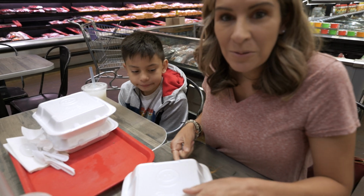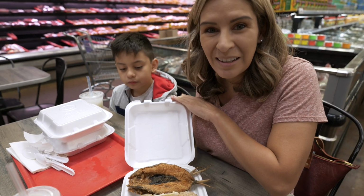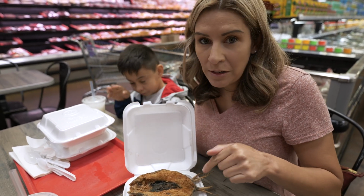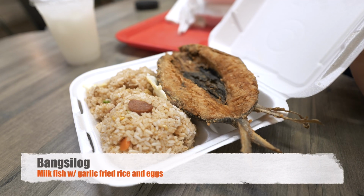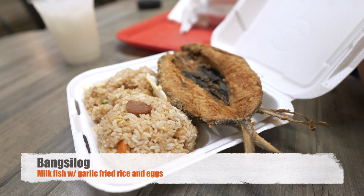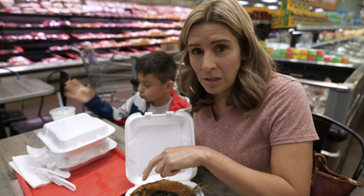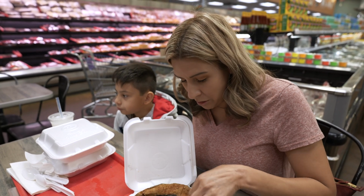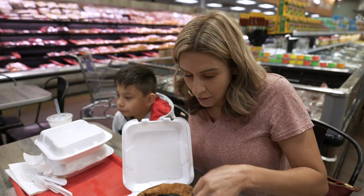Alright, Mommy ordered something different this morning. I got bangus SILOG. And here at PhilHouse restaurant for breakfast, what they do is they do a fried rice, like a breakfast fried rice. They do an egg, and then you get 2 selections of a breakfast dish. So I chose double bangus today because they're kind of little.